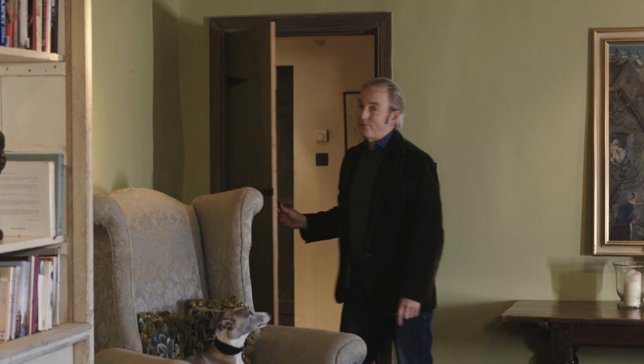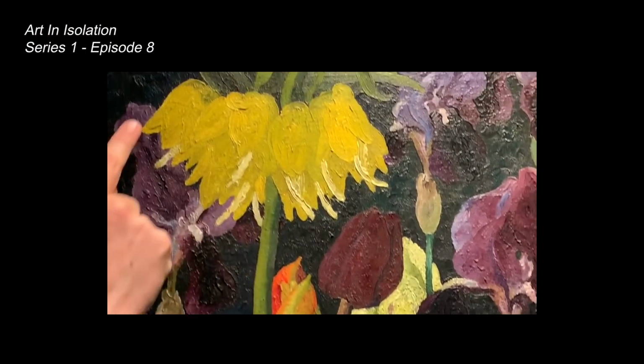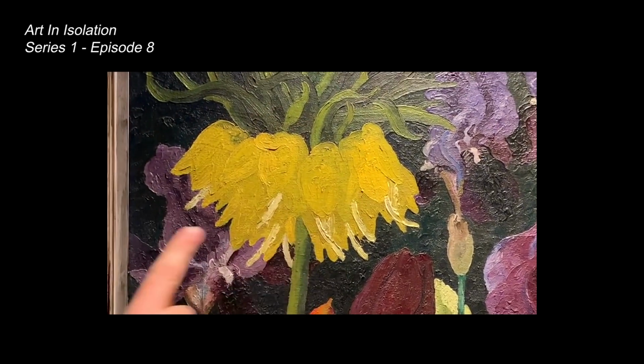Some of you who watched the first series of Art in Isolation may remember I talked about a flower piece by Cedric Morris that I absolutely adored. Well, unfortunately, I've had to sell it. Needs must. I'm an art dealer. But I'm delighted to say that I've been able to replace it with a painting by Cedric Morris of flowers that I love just as much.